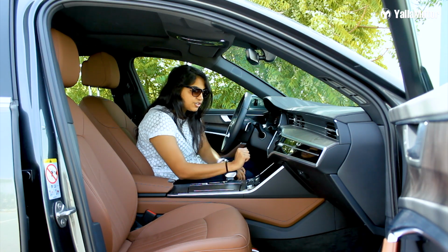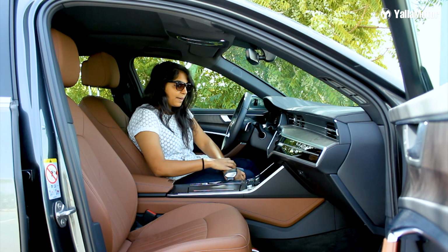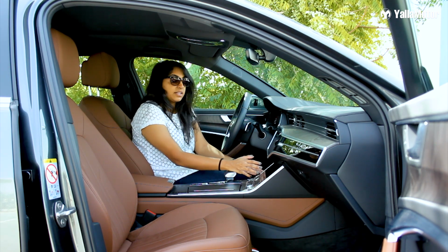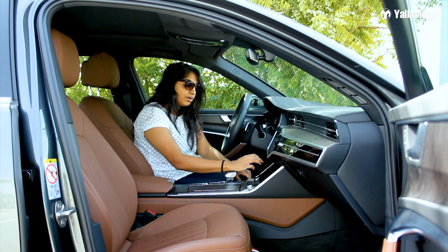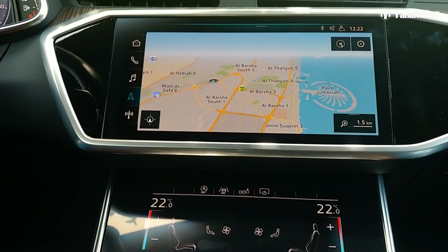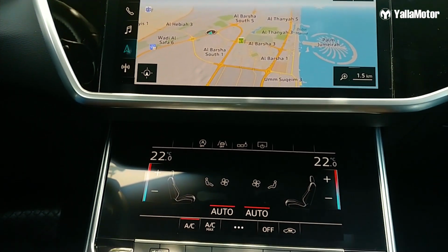So let's hit navigation over here. There goes our map. Now if I do want to search, the bottom screen, which is technically climate control, turns into a scribble pad, or I can even type down where I'd like to go. So this is a very interesting feature, something I wasn't really expecting whatsoever.